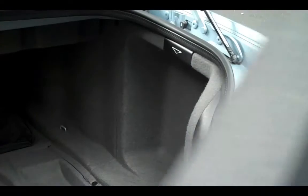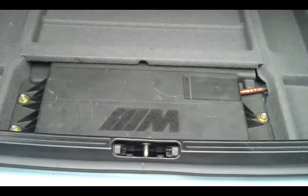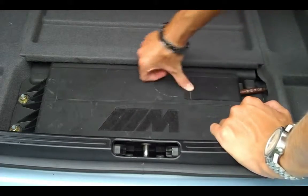We'll go ahead and take this mat out and check under here. In the trunk, this is where you're going to find the battery. It's a pretty large battery. I think it's 960 cold cranking amps. Here's your battery. We've already had to replace it. It's like $200. Your negative or positive terminal is there.